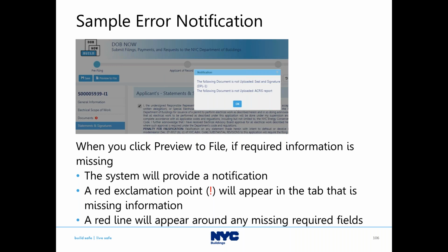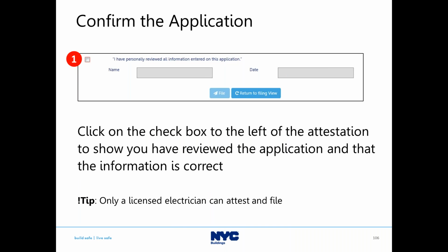If you get an error message saying the following document is not uploaded, that means you have missed something in your filing. And you see over on the left-hand side, that giant red asterisk on the Documents tab? Pretty hard to miss where you missed your information. So you're going to go ahead and click on this OK button. And once you click on that Documents tab, it's also going to have a big red line around any information that's missing for your required fields.